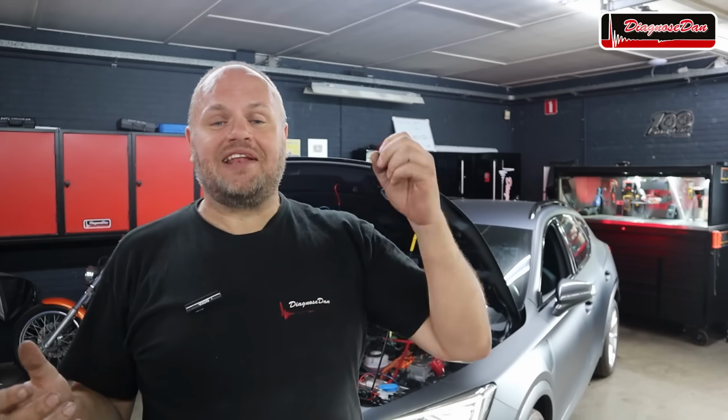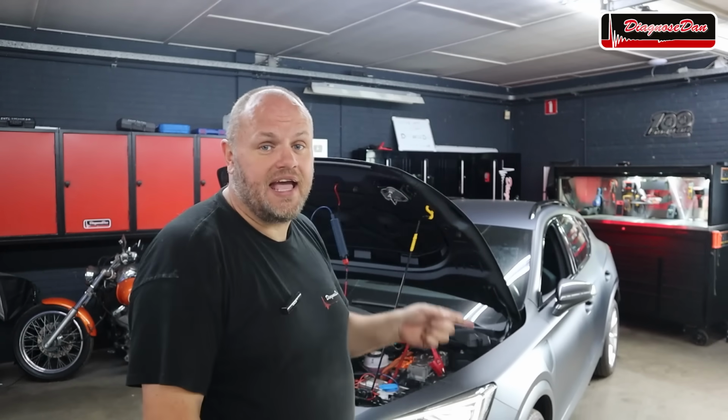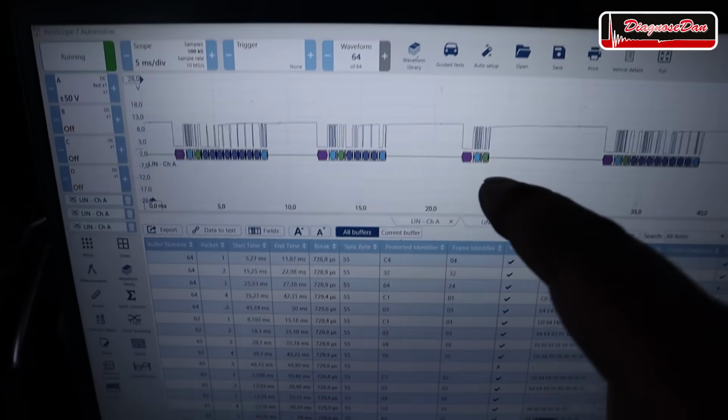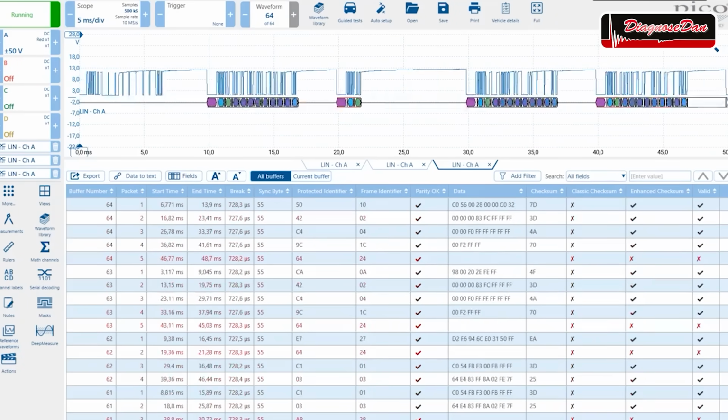Now I don't know if it's going to help us, but it's kind of cool to do. In the next step, I'm going to do something called serial decoding. We already hooked the Pico up to that LIN signal, but we can actually make the Pico decode those signals and tell us who is sending it and if the message makes any sense. So let's take a look at that waveform again. We're still hooked up to the LIN bus signal, and right now the Pico is catching that signal, but at the same time, it's decoding the signal and telling us if those messages make any sense.